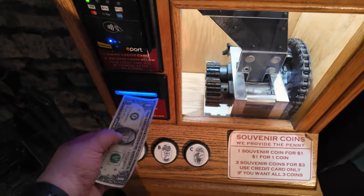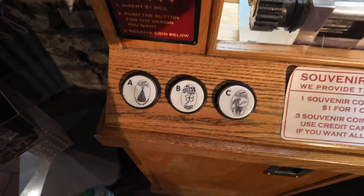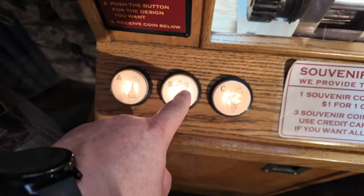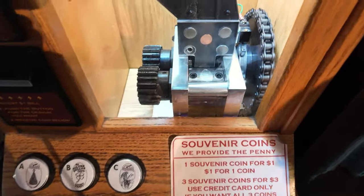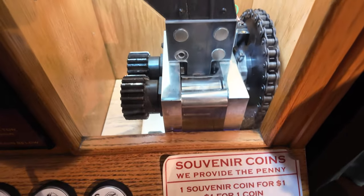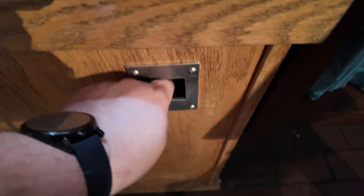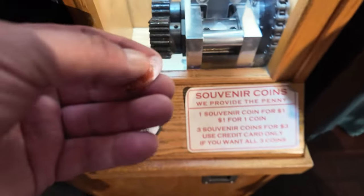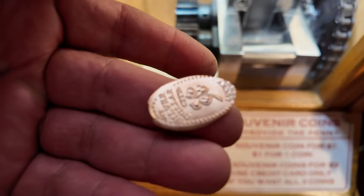Put my dollar into the machine. There it goes. And the buttons will light up below. And we're going to select this one. There's our penny. Just dropped. Here it comes. And there it is, a lucky penny.